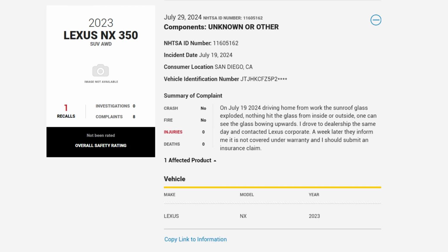The next one here is a 2023, and they say it's an NX 350, but it's a JTJ, which means it's Japan made. So I decoded the VIN number and it shows it's actually an NX 450H Plus. This was a 2023, but the incident occurred July 2024 in San Diego, California. It says that on July 19th, 2024, driving home from work, the sunroof glass exploded. Nothing hit the glass from inside or outside. One can see the glass bowing upwards. I drove to the dealership the same day and contacted Lexus corporate.